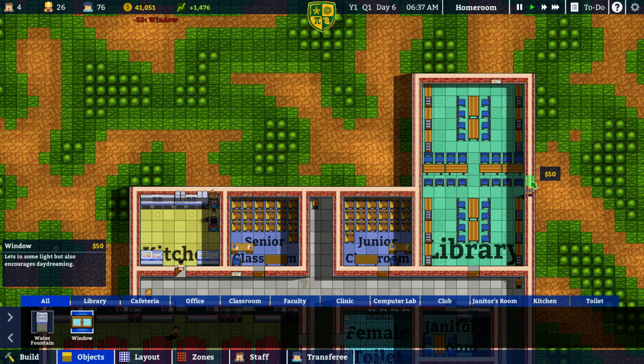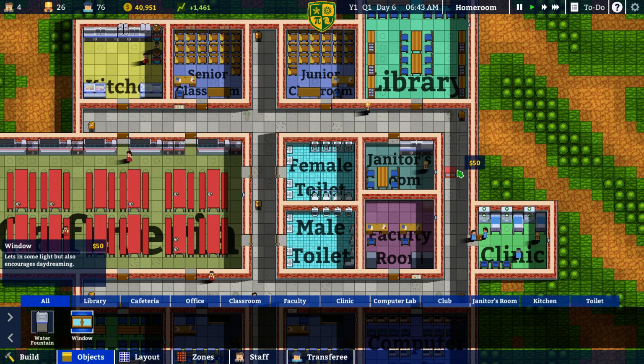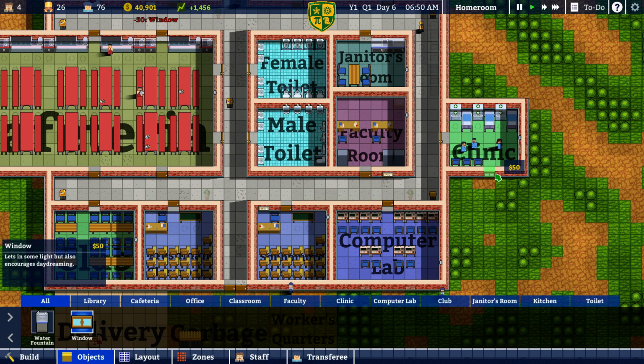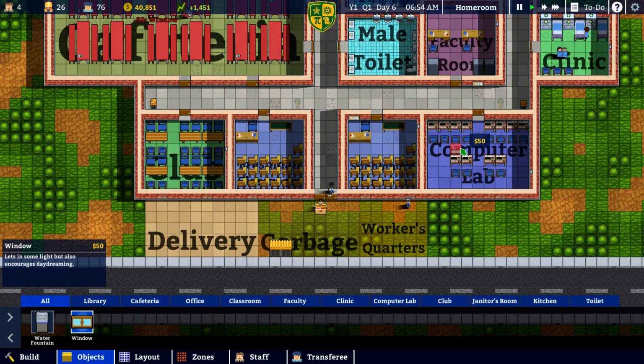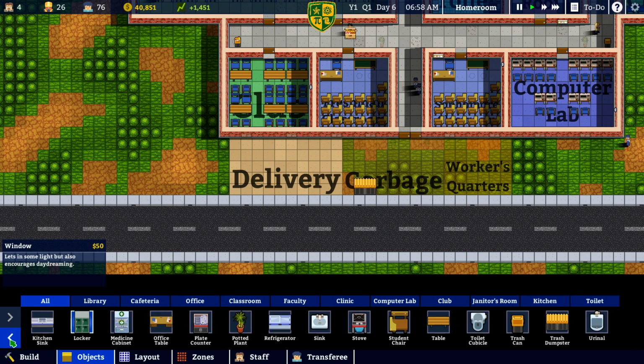Now we do have a pretty decent amount of cash, but I don't want to spend too much of it because this is pretty expensive to expand and stuff, you know. But we can put in a few decorations and those sort of things. And that's about it, really.